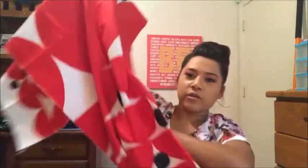This one is only about 1.5 yards, but I really like it to combine with these two together and make the reversible dress. I think that would be cute. And that's it.